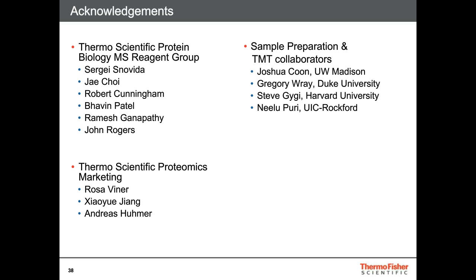So I think that the ability to use a peptide assay post-cleanup to normalize the amount that you're putting into the instrument dramatically improves quantitation, even if you're doing label-free quantitation, and especially if you're doing more sophisticated workflows such as using the TMT quantitation.